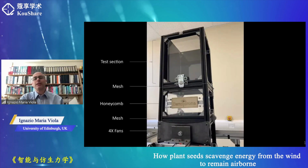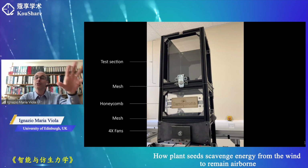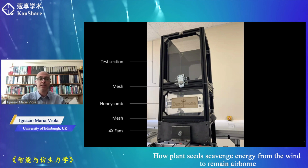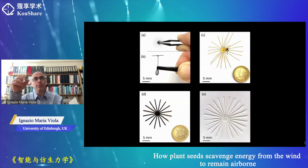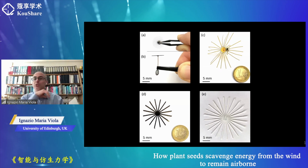But before explaining what is spectacular about the separated vortex ring, let me just show you our methodology. Here we developed a vertical wind tunnel. In this case, it's a very simple wind tunnel with a test section of less than 0.5 meter by 0.5 meter. And then we developed a number of dandelion-inspired bodies, which we can fly in the wind tunnel.